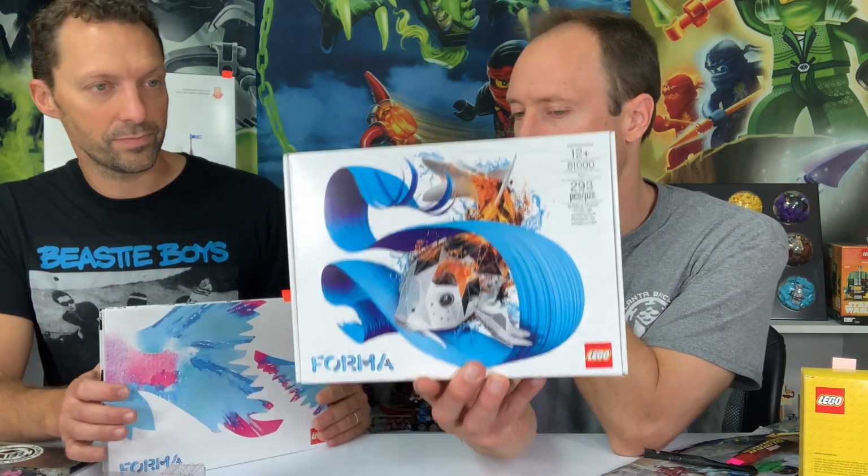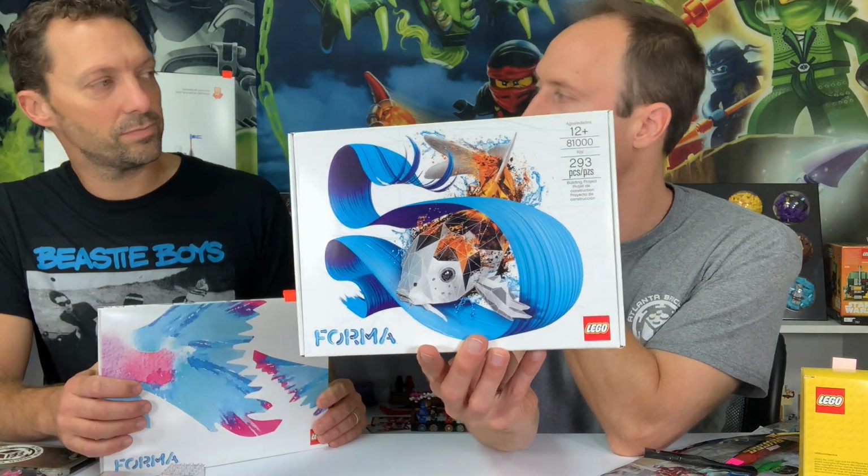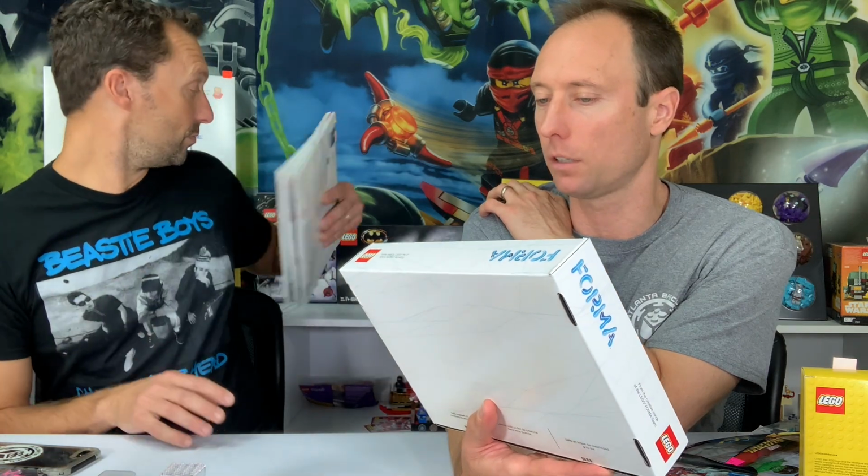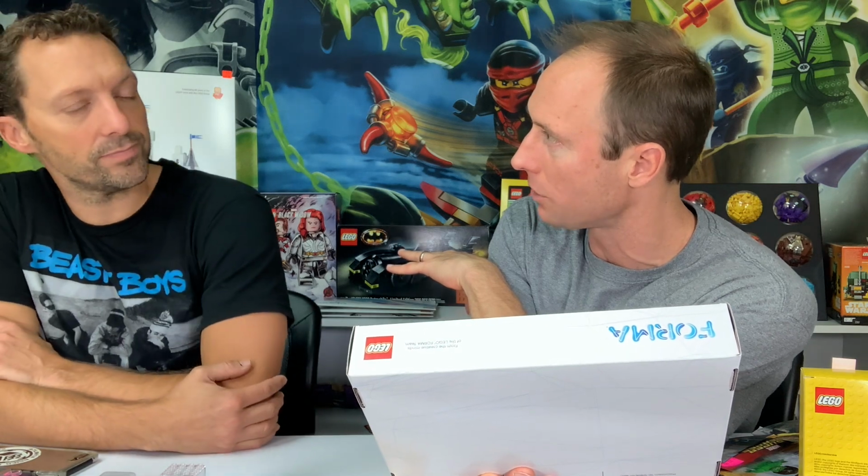The critique of these at the time is that they were way too expensive for what it was, for the amount of pieces you got and for what was included. I think it's just under 300 pieces, and I think these were like $40. That's not that much. The skins were like 15 or 20 each. They were expensive for what you got, at least at the time.